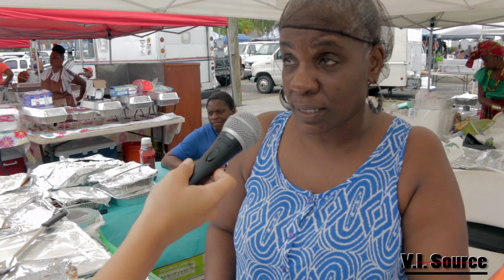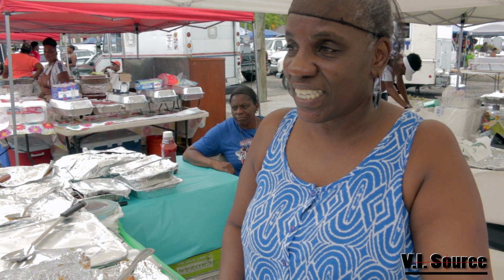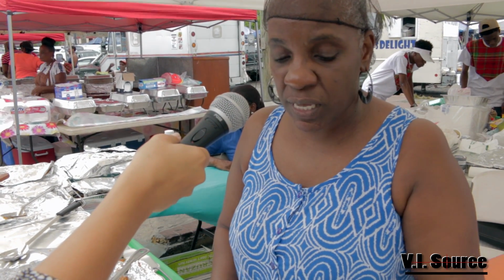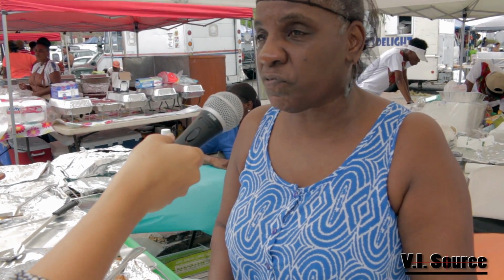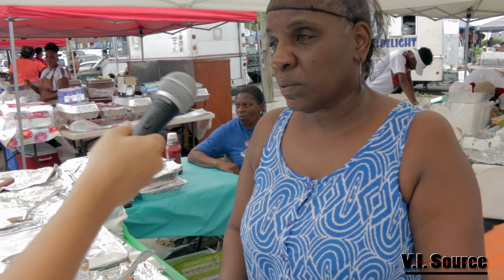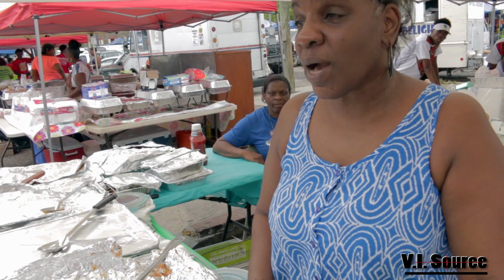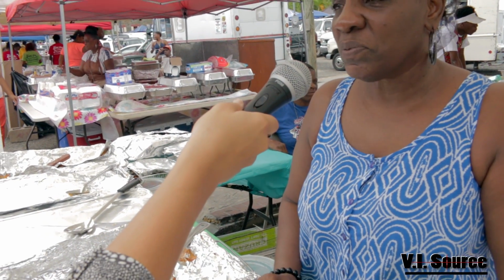Now, I don't have the traditional butter sauce. This is a sauce coming right out of Montserrat. And what makes it a special sauce from Montserrat? The taste is totally different. The conch is really nice and soft, but the sauce itself is just a different taste from the butter sauce. And what's been your best seller today? The conch has been my best seller.